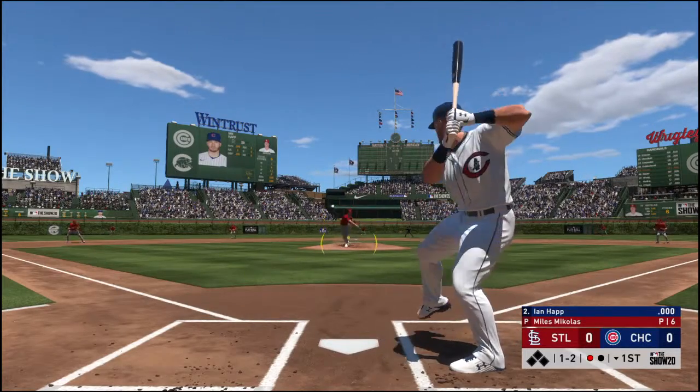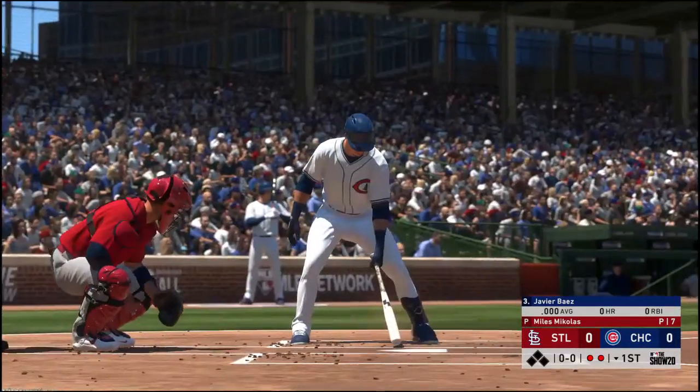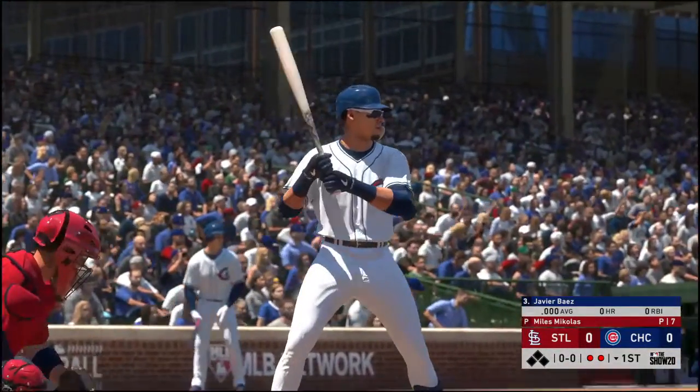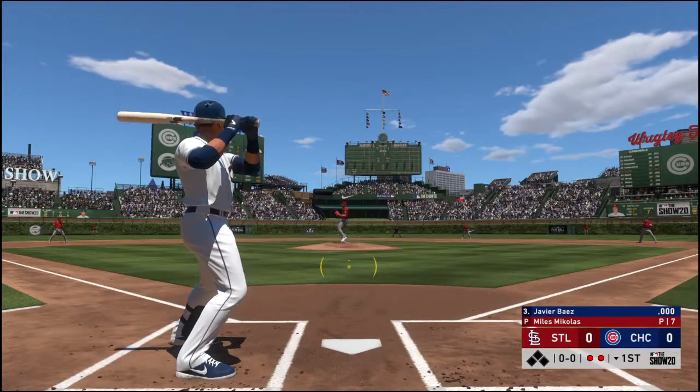That's 2 pitches in a row above the belt. As a hitter, that's what you're looking for, especially when it's a day game and the ball is carrying. That just wasn't a good enough pitch to hit. So he racks up the swinging strikeout on the breaking ball. Ian Happ becomes the second out of the bottom of the first.